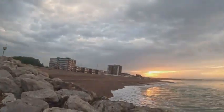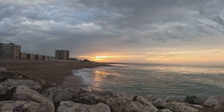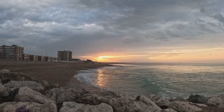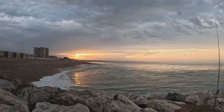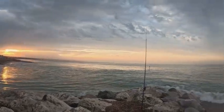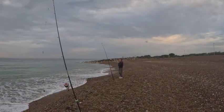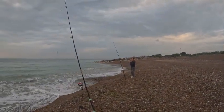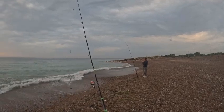And there, look at the sun, look at that. Isn't that amazing? The sunrise, beautiful. There you go, and then Brighton, of course. It's beautiful, absolutely belting. So Gary was down here about 5 o'clock, and he's going to work soon. Anyway, I'm going to bait this up and chuck it out. See you in a bit.